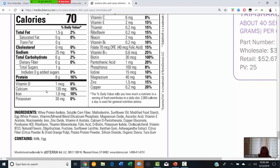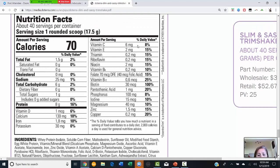So that's that. Oh, right here it tells you too. It has 0 grams of fat, trans fat 0, cholesterol 0, sodium 25 milligrams, carbohydrate 6 grams, dietary fiber, and 1 gram of sugar. Vitamin, calcium 130, iron 1.8, potassium 30. And here it tells you all the vitamin C, E, thiamine, riboflavin, niacin, vitamin B6, folate, vitamin B12, biotin, pantothenic acid, phosphorus, iodine, magnesium, zinc, and copper.